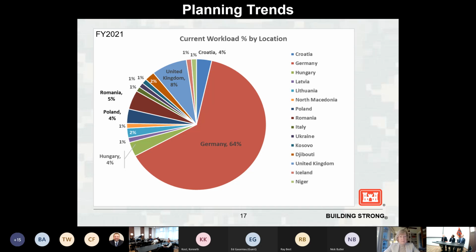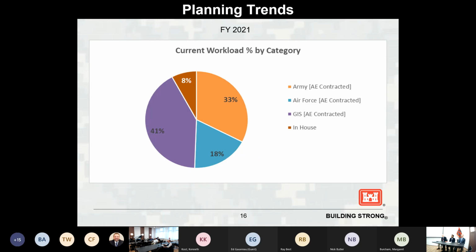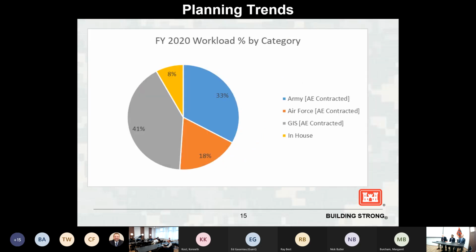But most of the work is still in Germany, still high level, maybe even more increase of work in the UK by a number of projects as well as dollar value. But where we're working, I see that trend still continuing on the path that it's going. The dollar value and the number of projects, I expect the dollar value to still be somewhat the same, but the number of projects will still be decreasing.